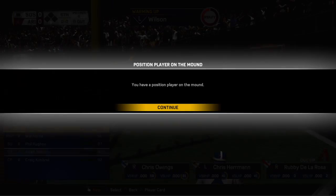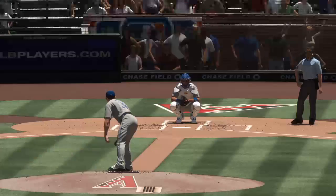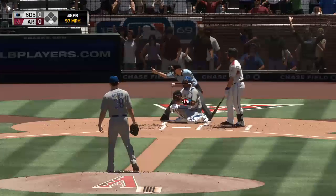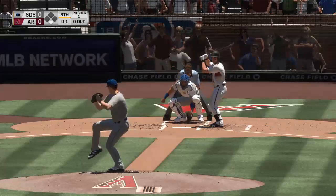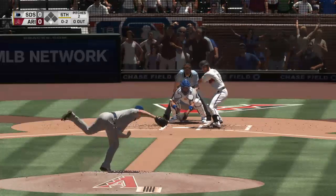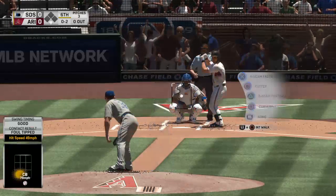So no runs, no hits, no errors, and no one left. Bottom part of the order, 7, 8, and 9 due up in the home half, and we still have no score. Justin Wilson enters to do the pitching in the bottom of the 6th. Chris Owings is at the plate here as he quickly finds himself down a strike. It's 0-1. In there, and he's in control. 0-2 now. And this will be fouled away.